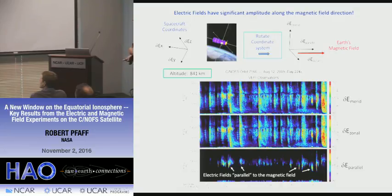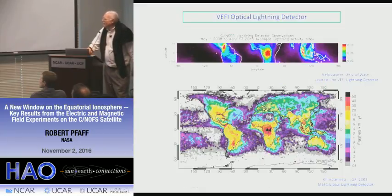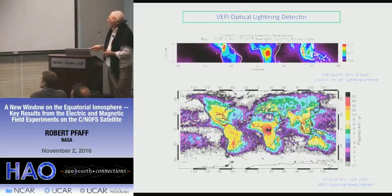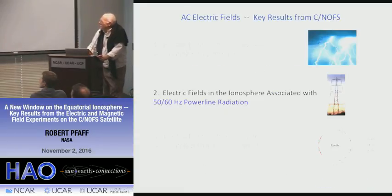So this is just another example of some of the new wave activity from CNOS. Now, here's just our lightning detector, just to show you it seemed to work very well, in this case agreeing quite nicely with the Marshall lightning detector. Okay, now I'm going to move on to the 50, 60 hertz power line radiation.